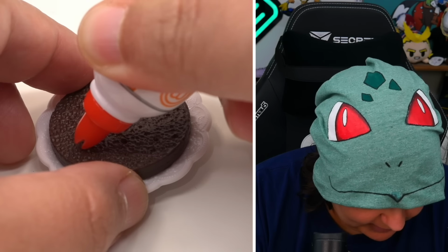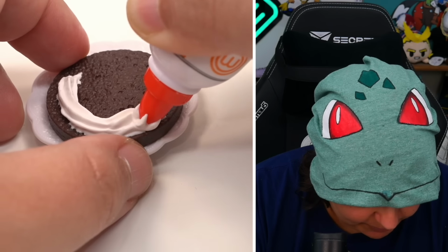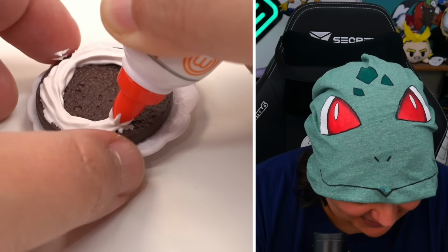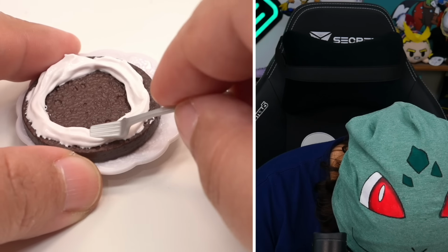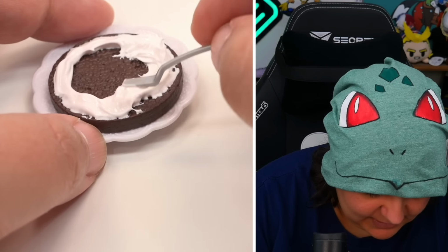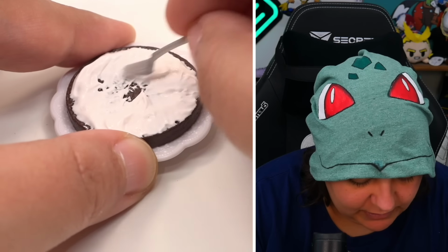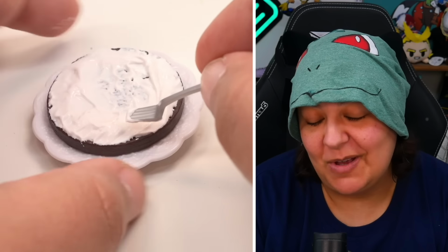Okay, so let's put our cream. And it's gonna be important to get that cream on the outer edge as much as possible. Yeah, it does smell like school glue. So far, so good. Get it all the way around. And it is telling us to use the fork to try and flatten it a little bit. Oh, I got some on my fingers. That's okay. Make sure that if you have any kind of allergies, you wear gloves or any of that sort. I know my skin is dragon skin, so I'm not that sensitive.